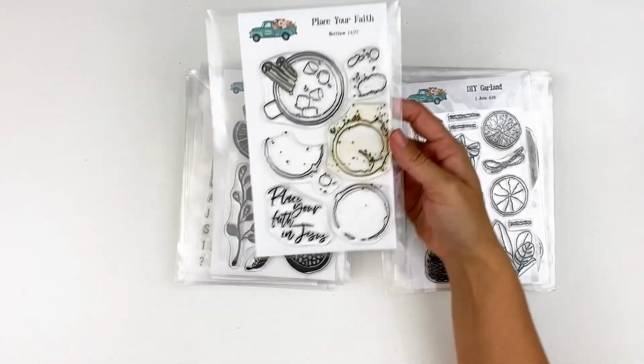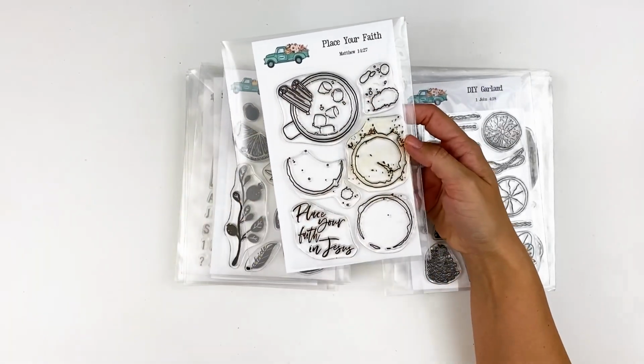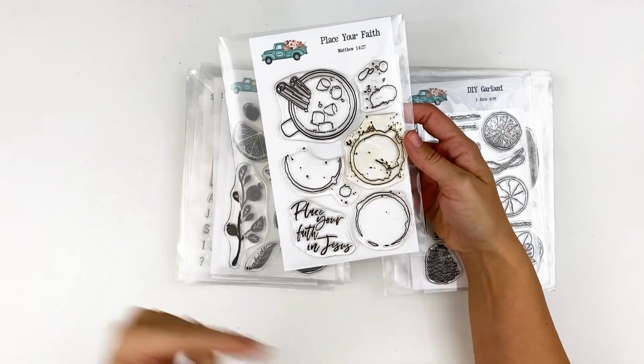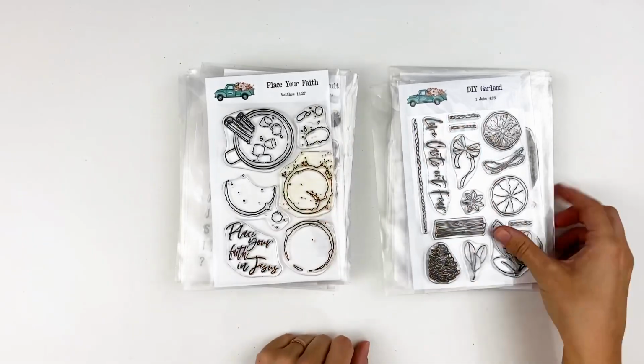Place Your Faith. So again, like I mentioned, typically used with coffee, these little spill rings, but you could just change up the color and it would be something different. And so those would be fun to use on there.